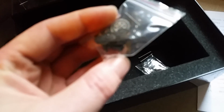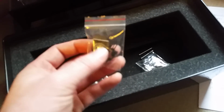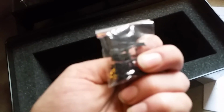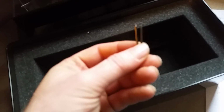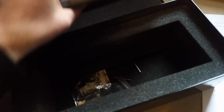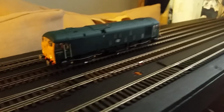Detailing parts are fitted to both front and back of the locomotive, but you can take them off, and you've got your coupling in there, and you've got some extra detailing parts there as well, which I think are things like brake shoes, etc. And there's the two screws that hold the loco in its display case. It'd be quite nice to actually take the plastic out of the display case and actually display the loco. But that's the case. Haven't received any instructions with this because I've received one of the first sound models. But we've had a play over the weekend.